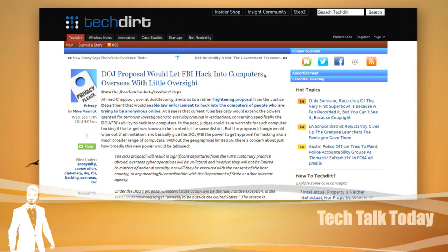Terrorism investigations' authorizations granted to everyday investigations. Let's just enjoy that for a minute. Yep. Of course. This is absolutely awful. In the past, judges could issue warrants for such computer hackings if the target was known to be located in a district where they had jurisdiction. But the proposed change would wipe out that limitation and basically give the DOJ and FBI the power to get approval for hacking into a much broader range of computers without the geographical limitation. Of course, there's concern about how this could be abused. And here's a little bit from Just Security's website.